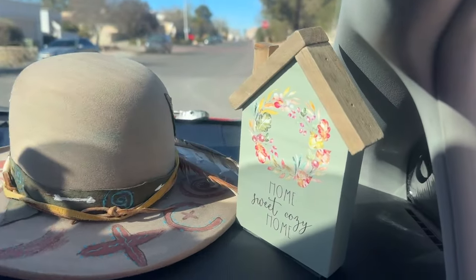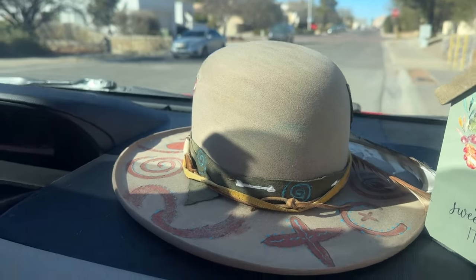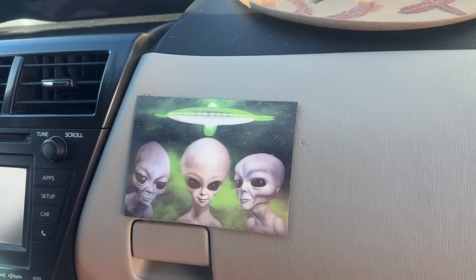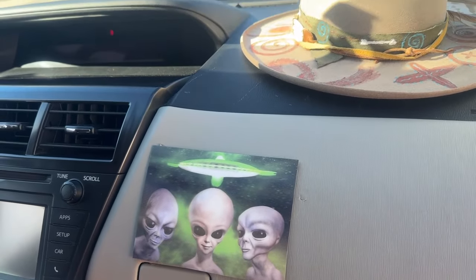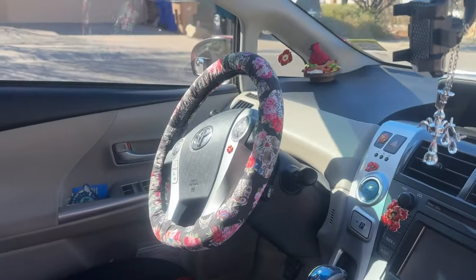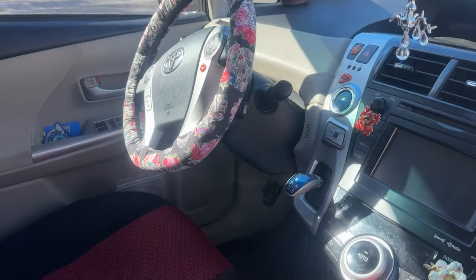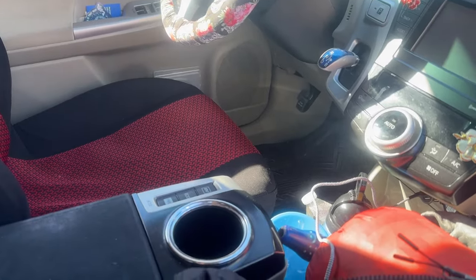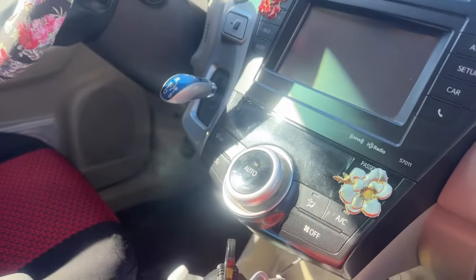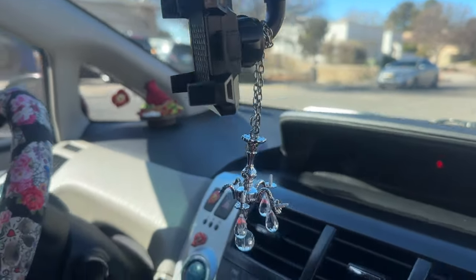I have my little thing that says home sweet cozy home. My hat that I've done. I just thought that was fun. I got it in Roswell when I was over there. And okay, you can see my little bird over there. Just fun stuff. And then I have a plug here that goes up here where I hold my phone.